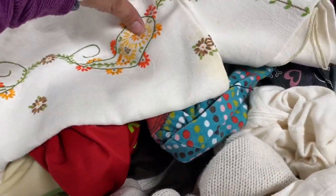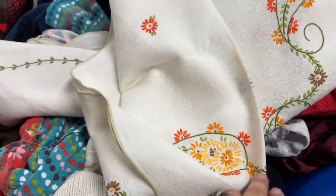And then I found more vintage linens. I just couldn't believe it. There was just so much to be found on this day.